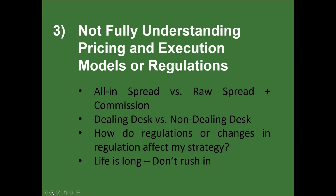The second part of this is dealing desk versus non-dealing desk. Another way you might have heard of it is market maker versus STP, or A book versus B book, and you might not know what these terms mean. The simplest way to think about it is that a dealing desk acts as your counterparty and takes the other side of your trades, and a non-dealing desk takes your trades and passes them off to another party to fill, a liquidity provider.